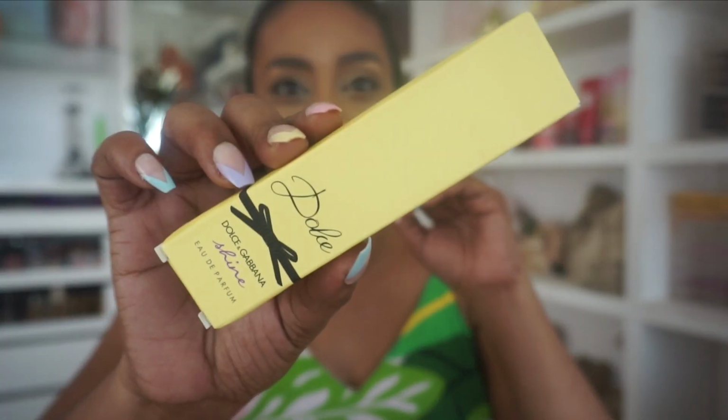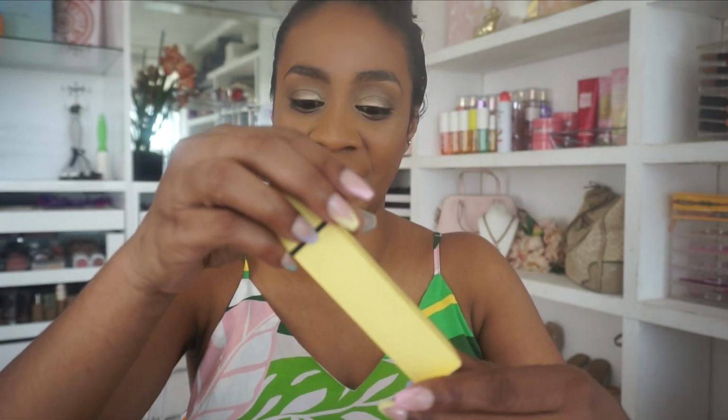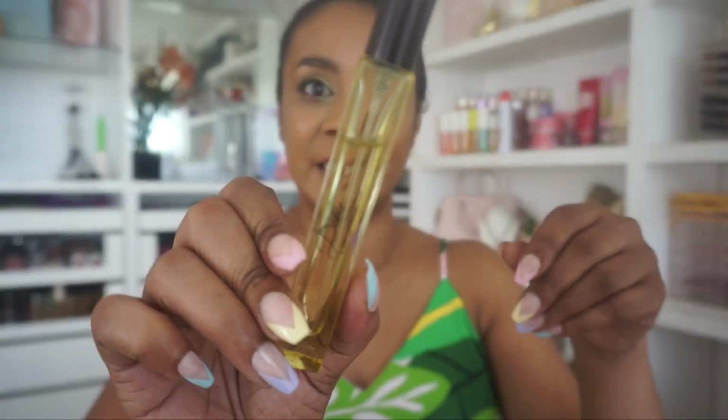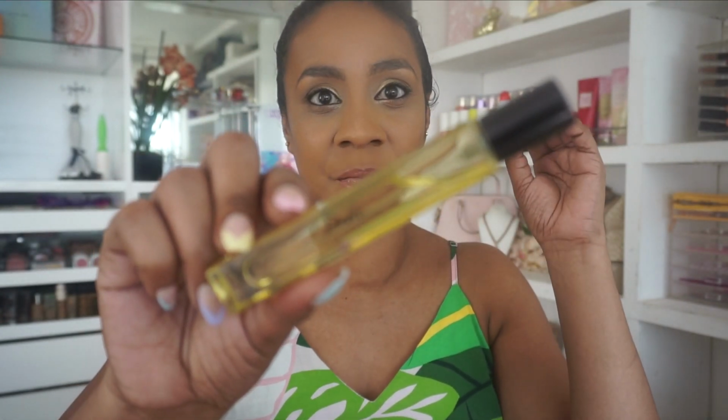The next one, again, I did do a review on this. This is Dolce & Gabbana Dolce Shine. That is the box there. This perfume, oh my gosh, hands down in love. Look at the dent. It is insane. I have to buy a full size of this.